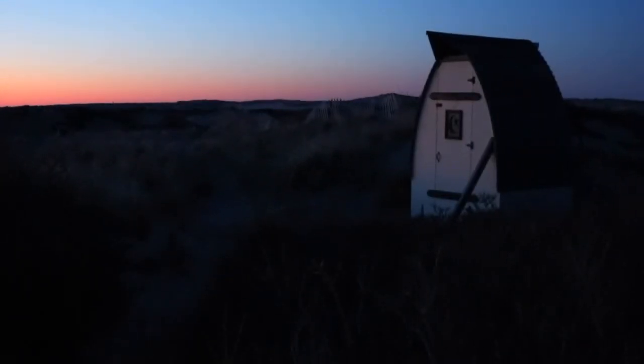Alright, so I'm out at one of the dune shack outhouses. I'm at one of the dune shacks here. There's 19 total dune shacks within Provincetown. Oh, there's a little bird. This outhouse right here, I'm gonna be shooting it because it looks really cool. So, first composition.